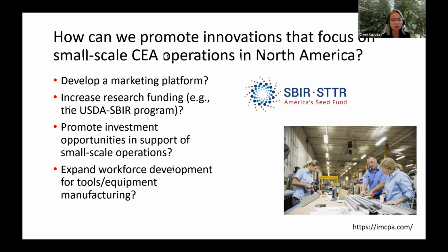If you go to Cultivate, you see plastic pots, substrate that can apply to small scale growers too. But when it comes to technologies, I think many of them are mostly targeting large scale. I may be wrong. So that's something I'd like to discuss. We probably need more funding for startup companies, venture companies to build the technological level. And so the USDA SBIR program would be nice to get expanded in terms of funding capacity. We want to promote somehow investment opportunities in support of small scale operations. So instead of one big technology going to several large ones, small technology, but many, many of them might be something interesting to develop.